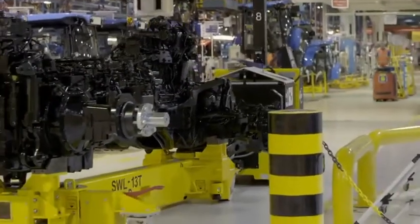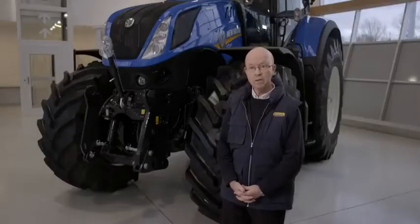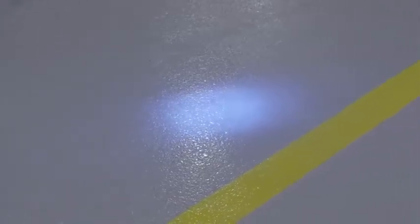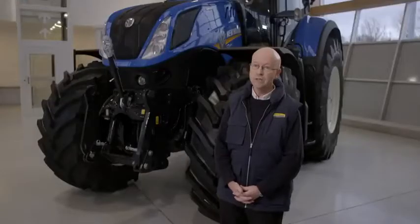The robotic system within Basildon has had a significant improvement on the quality of the finished product because of the repeatability, and it's also had a significant improvement in the efficiency of the plant. We're building over 12,000 different combinations of a tractor. So what we do need to do is employ some of the technology systems, so the automated side of the business, which then gives us that repeatability to take out the variance.